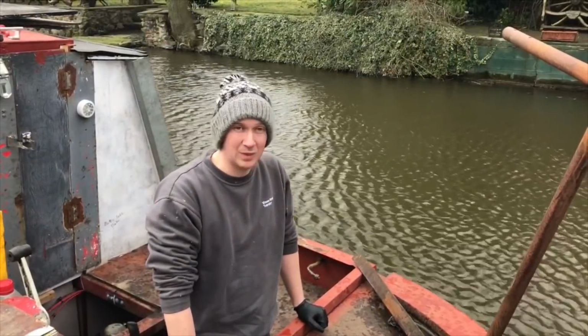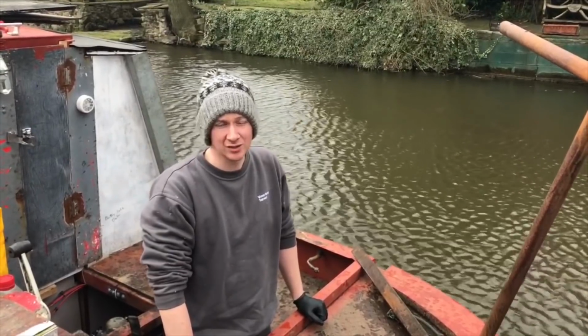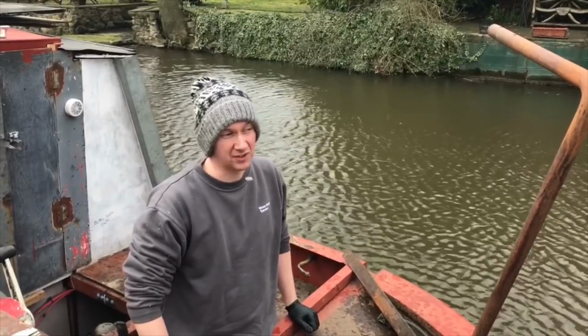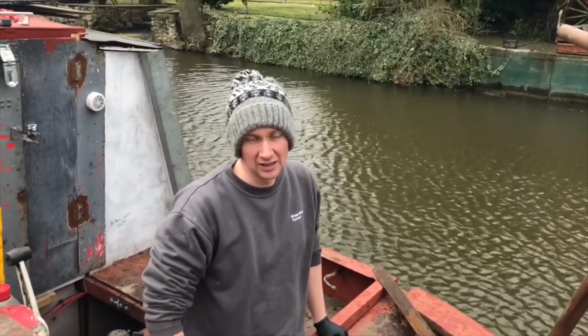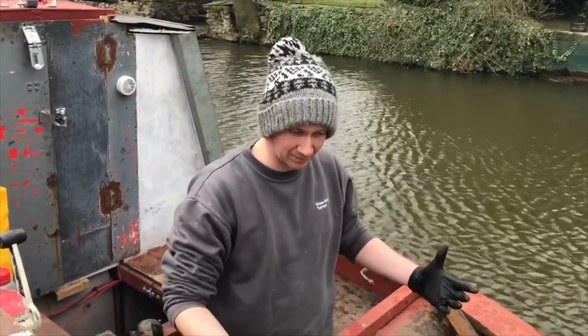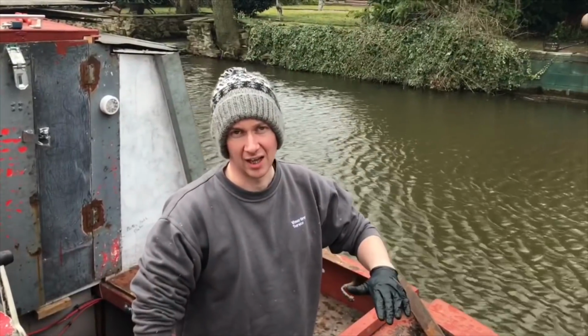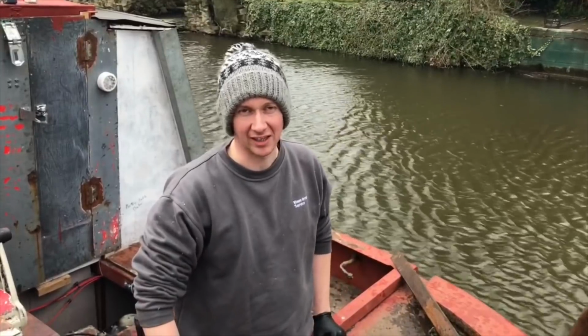Okay guys, so I'm going to clean out the weed hatch today to see if there's anything around the propeller. It's not something I would say you need to do every day, but I've only done it once in our journey so far, and we've done almost 100 miles. So I'm going to take it all apart and check there's anything around it. We've gone through quite a lot of shallow water, and I'm a bit worried there's stuff stuck in there.